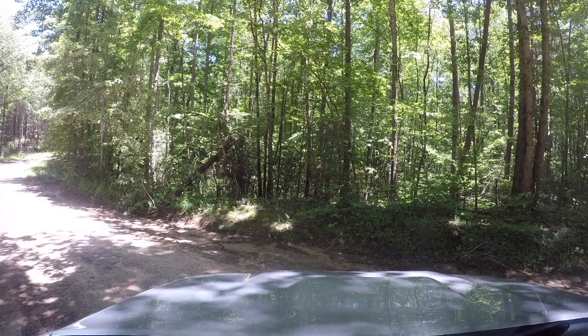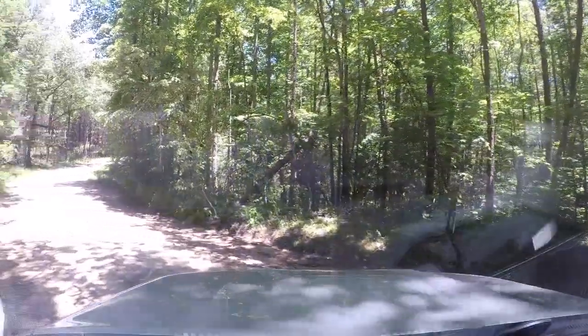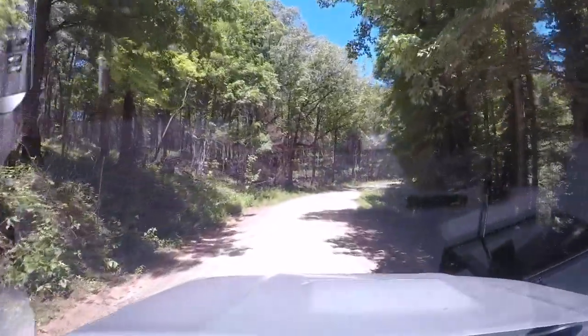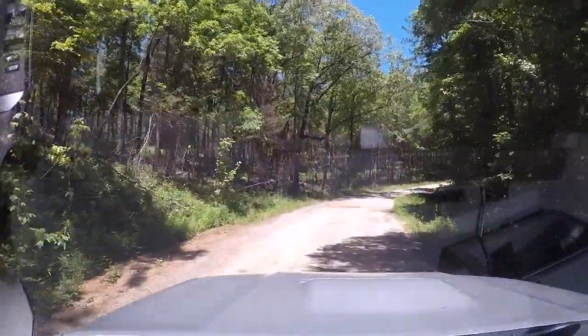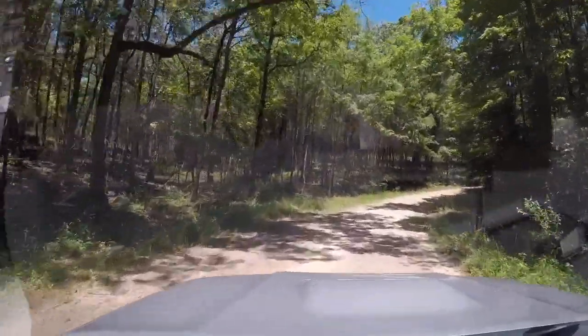You know, definitely passed quite a few camping spots. But I'll start going down here. I don't remember 281 being, I think I'd been down here a little bit before. And I'm pretty sure it's just a dirt road of what you're seeing right now.